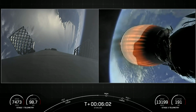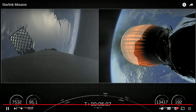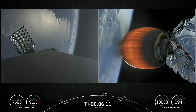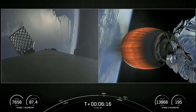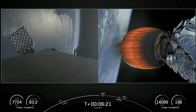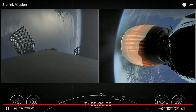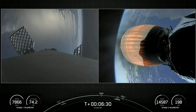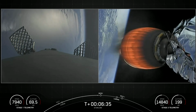We're just under 45 seconds away from the first of those 2 burns, the entry burn on the first stage. Again, it is a 3-engine burn to slow the stage down before hitting the thicker parts of the Earth's atmosphere. Things continuing to go smoothly for our second stage.